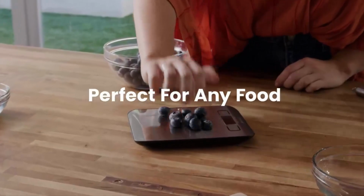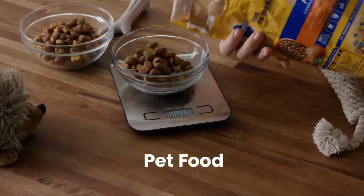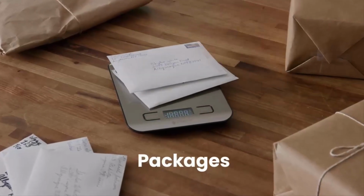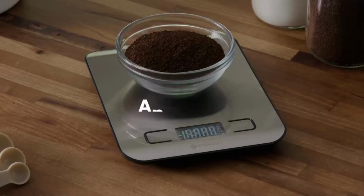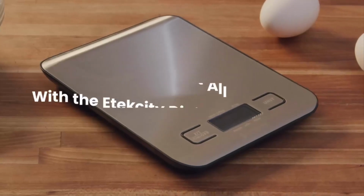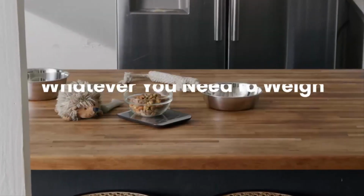Pros: large, easy-to-read display. Sleek and modern design that fits well in any kitchen. Tare function is easy to use and convenient for measuring multiple ingredients. Cons: scale occasionally shuts down automatically. The small size of the scale makes it difficult to weigh larger items.